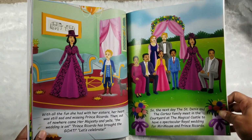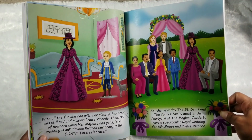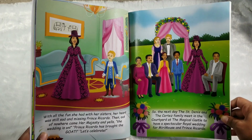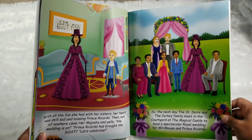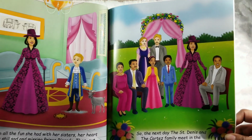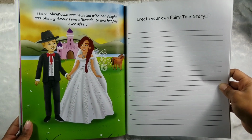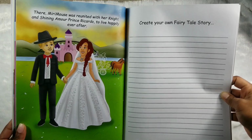With all the fun she had with her sisters, her heart was still sad and missing Prince Ricardo. Then, out of nowhere, came Her Majesty and yells, "The wedding is on! Prince Ricardo has brought the goat! Let's celebrate!" So, the next day, the St. Denis and the Cortez family met in the courtyard at the magical castle to have a spectacular royal wedding for MiriMouse and Prince Ricardo. Oh, they're combining their families. There, MiriMouse was reunited with her knight in shining armor, Prince Ricardo, to live happily ever after.